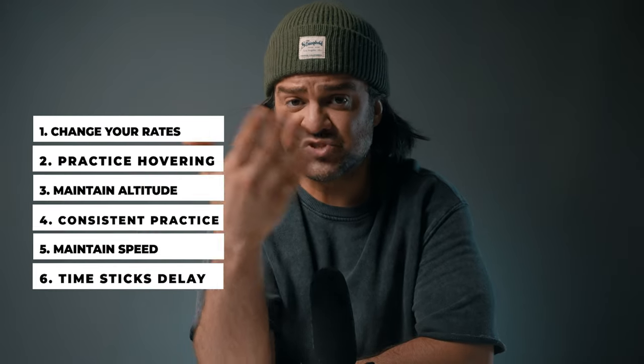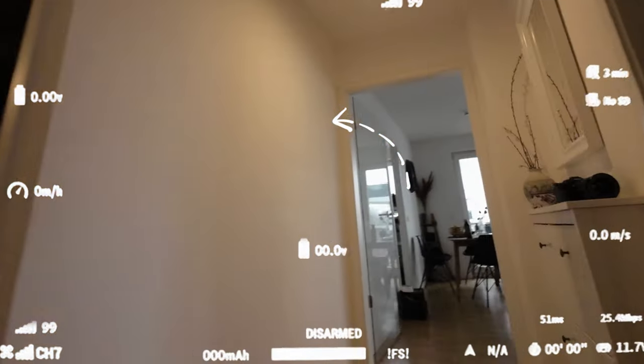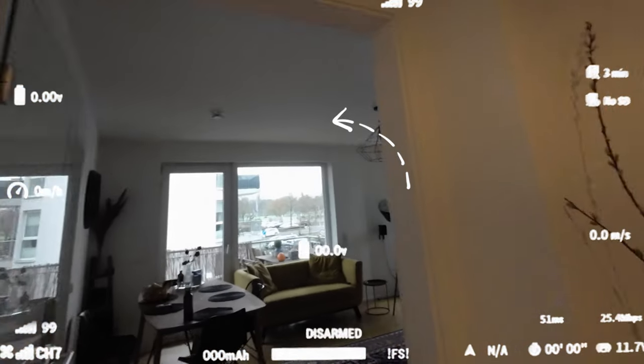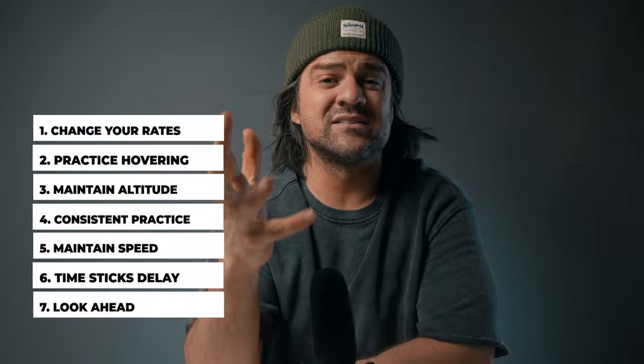So whenever I would do a slight roll, I would see it maybe half a second later in my goggles. And this is a general thing in FPV, but you notice it a lot more when you are flying indoors. So once I got a hold of that timing, that was definitely another step forward to being able to fly indoors. Now, next tip I'm gonna give you is that you should always look a little bit ahead, a little bit above the center of the goggles, because that's initially where the quad is headed and that's where it's gonna go. This will help you anticipate a lot better.